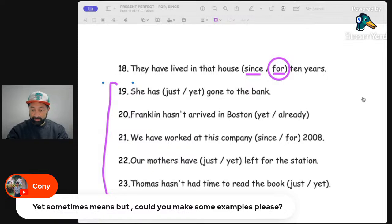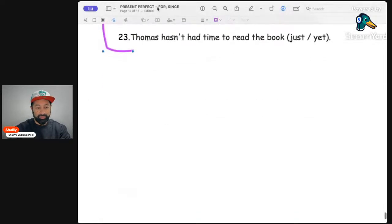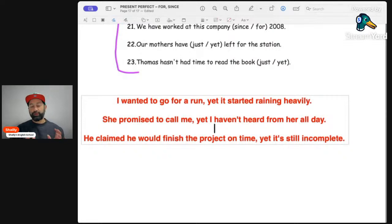I'm not going to put it in the message box. I'll make a banner for this. Okay, let's see if this works. Wow, it's too small. Let's go here. Okay, let's look at the first one. I wanted to go for a run, yet it started raining heavily. She promised to call me, yet I haven't heard from her all day. He claimed he would finish the project on time, yet it's still incomplete.